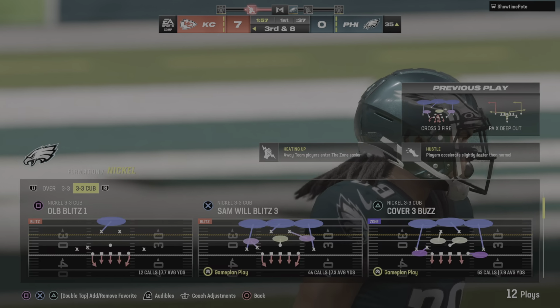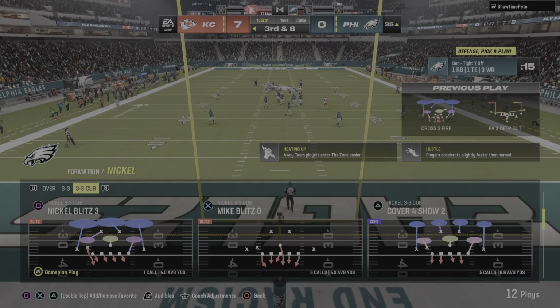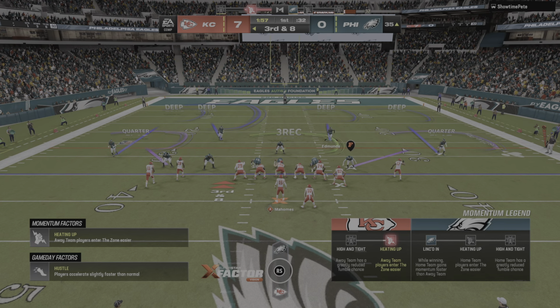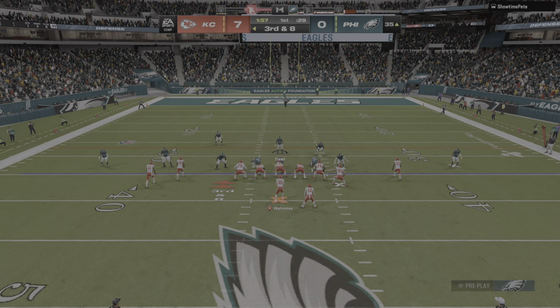A second down pass play there, but it's incomplete. Now you put just a little bit too much heat on that one. When you throw it to the outside, you do have to be careful because you got to keep it away from the defender, but you also have to give your own guy a chance too.